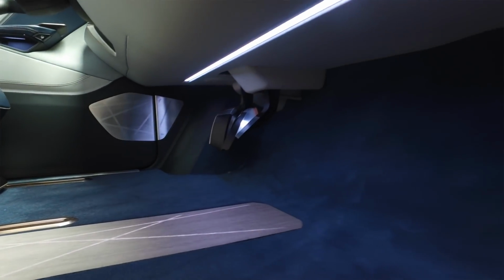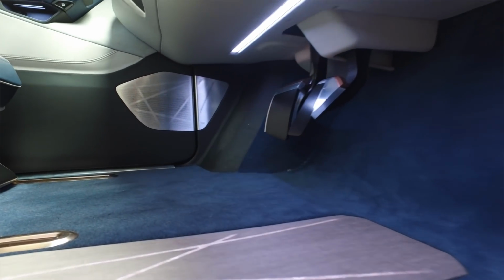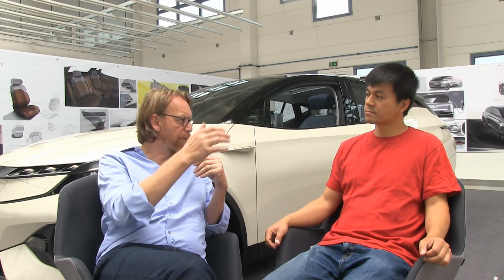Flat floor, and the rotating seats are also interesting, not only from the front passenger perspective, but also from the rear. If the car can legally drive in this context, that means you also have a better view towards the front and the big screen, actually. So this is a little bit the motivation for these rotating seats.